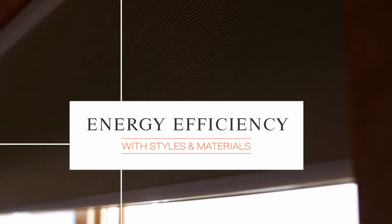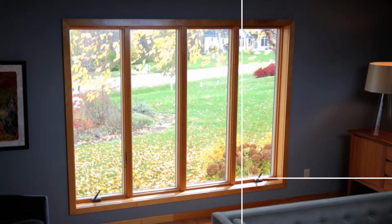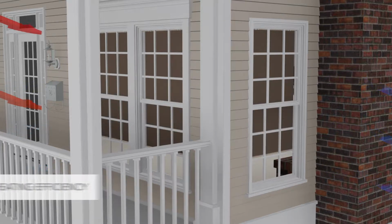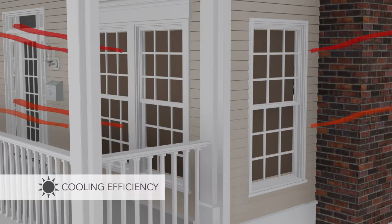When you're considering new window treatments, don't forget to compare the energy efficiency of different styles and materials. Because the right window treatments can greatly improve your window's energy efficiency and lower your energy costs, whether you're warming your home in the winter or cooling it in the summer.